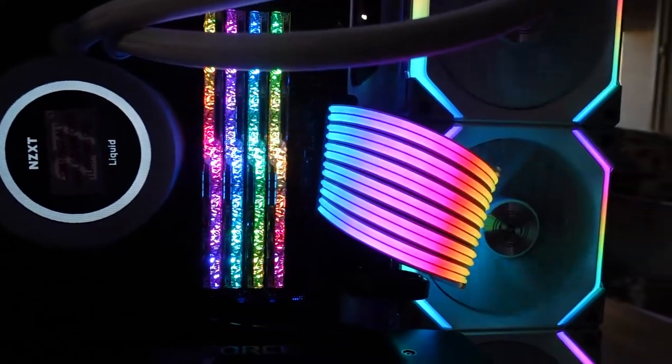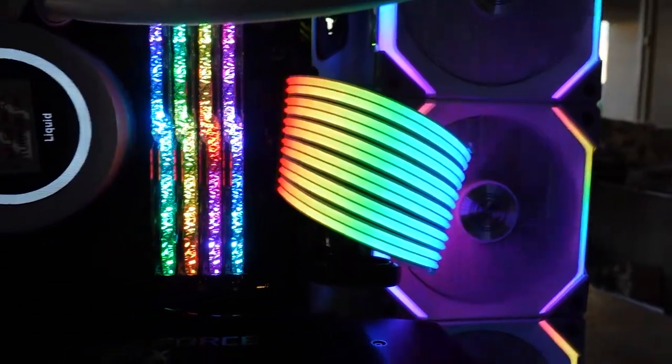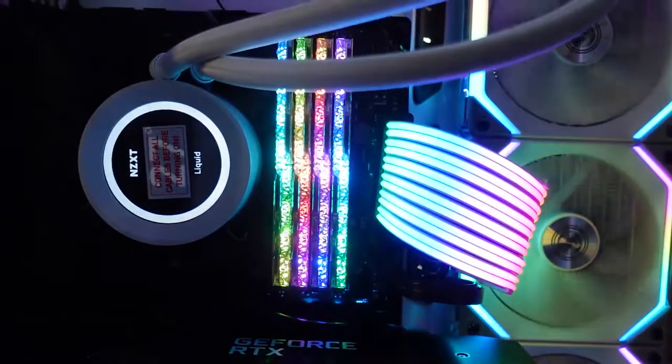So here's some close-up footage that I got because I literally couldn't stop looking at it. I've never had an aesthetically pleasing PC. I've always had just literal junk that kind of made it through.